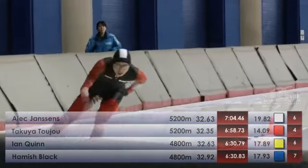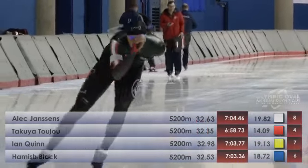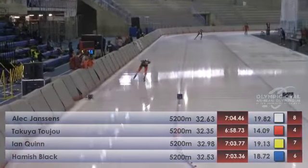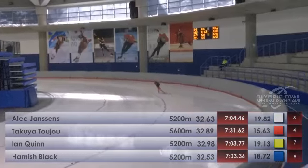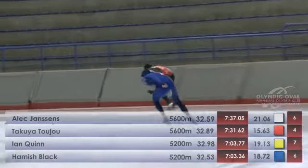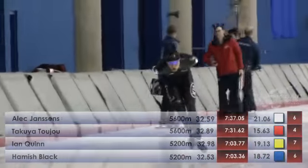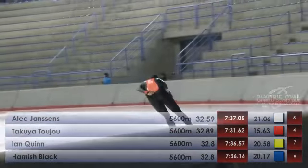As Jansen's and Tuju both still holding 32s. Jansen's 6 seconds back, but he's starting to close those gaps. As Quinn and Black losing those 32s. They are over halfway done now. Still neck and neck between Quinn and Black. Jansen's now skating faster than Takuya Tuju. That's his first lap faster than his pair. So can he start to reel him in with 10 laps to go?